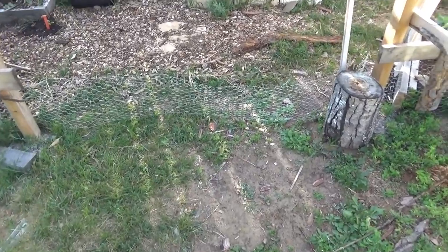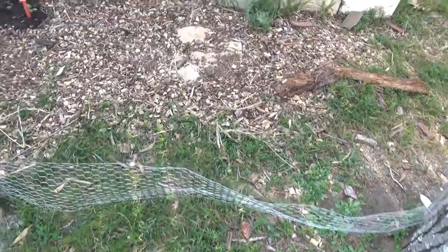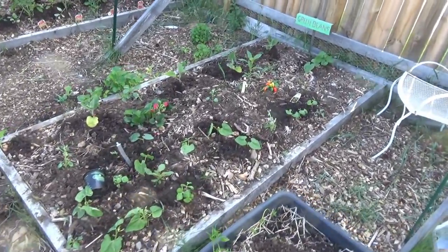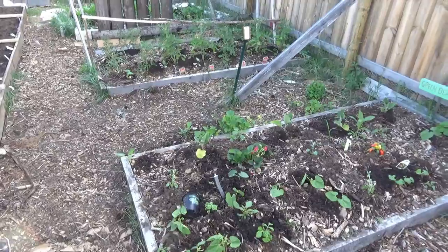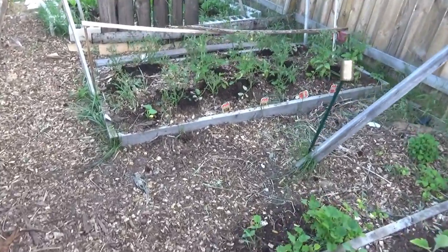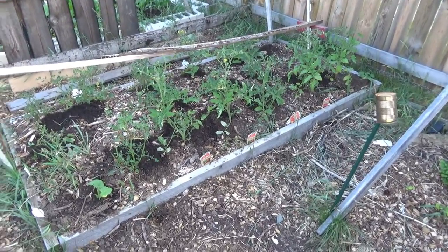Another advantage of Guineas is when it comes to your garden. If a chicken gets in your garden, it's going to annihilate everything in minutes. If a chicken gets in your garden, or a group of chickens, you have mere minutes before you've lost everything. They will annihilate your garden. They will scratch, dig, tear, and eat everything.